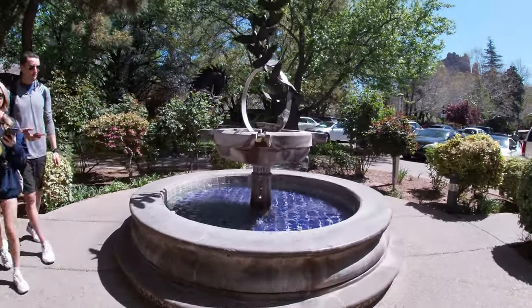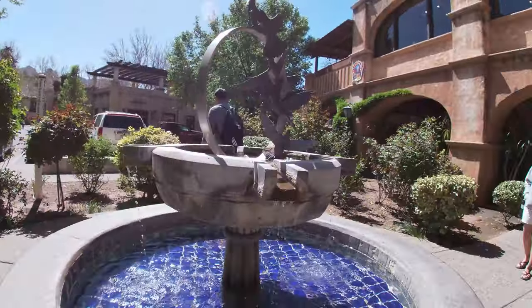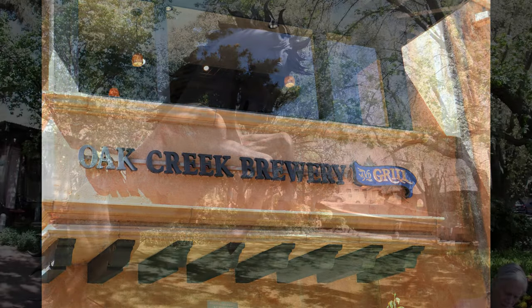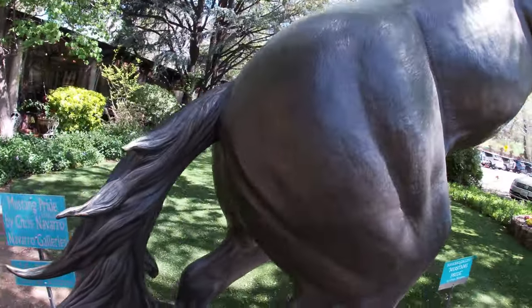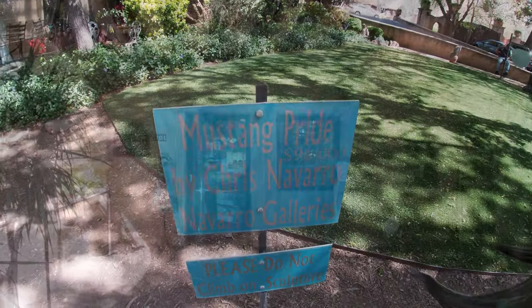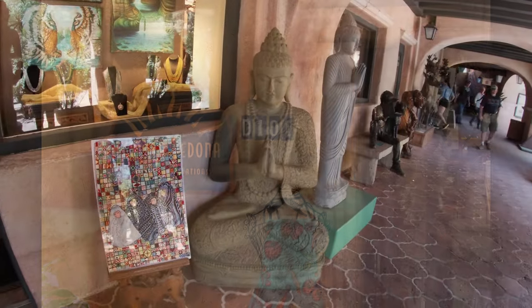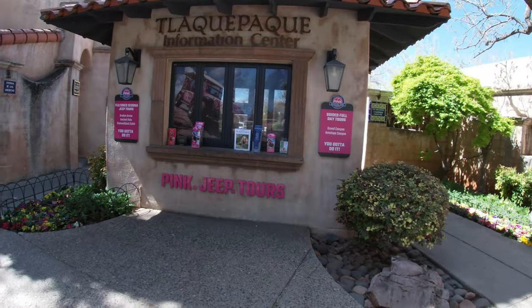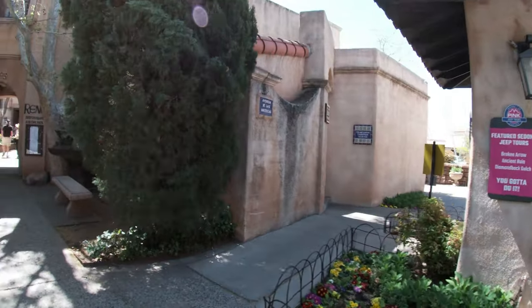The cobblestone walkways, vine-covered stucco walls, and beautiful arched entryways give you the feeling that it has been here for centuries. It was designed and fashioned after a traditional Mexican village. Some of the sights that you will see as we wander around are sculptures, handcrafted jewelry boutiques, art galleries, one-of-a-kind shops, traditional ceramics, and so much more.